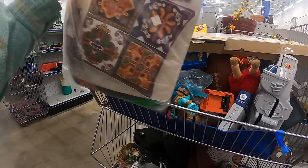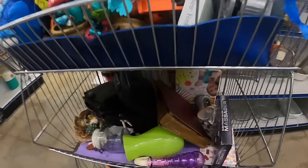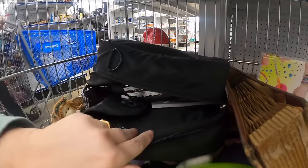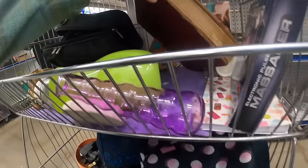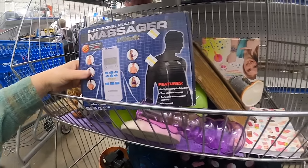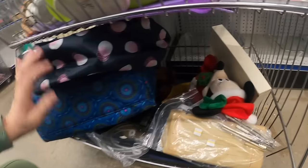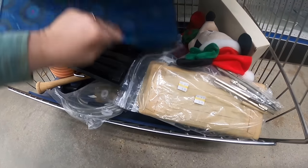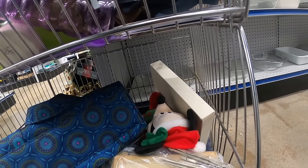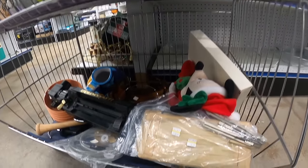Oh, look at how nice this is. Well, yeah, that'll take. Design needlepoint. You guys know how I love my home ec stuff. Okay, so that looks like one of those portable television DVD things. We have an electronic pulse massager. Here's another one of those Caboodles bags. So put that one over here. Let's see, we'll put the Caboodles. I've got to move it up so I can see what else is down here.